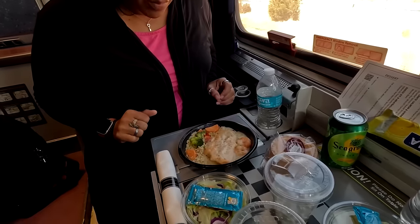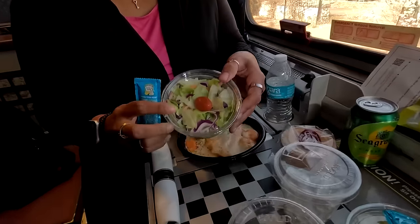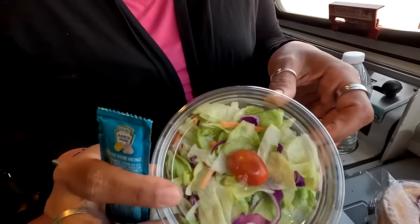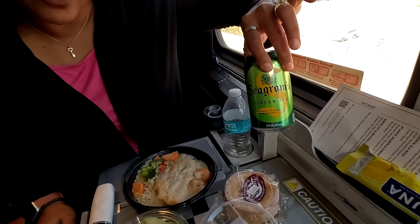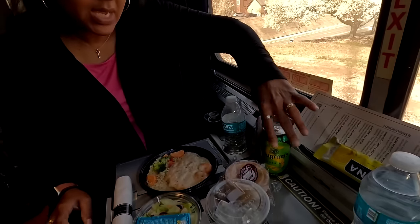It's still got some nice moisture to it. And then we get a little salad, which is awesome. Get a little bit of greens in there. That would be great. And I got a ginger ale with my lunch to drink.